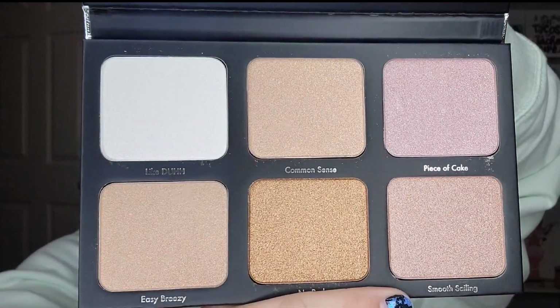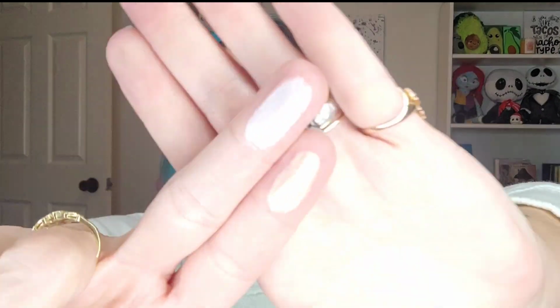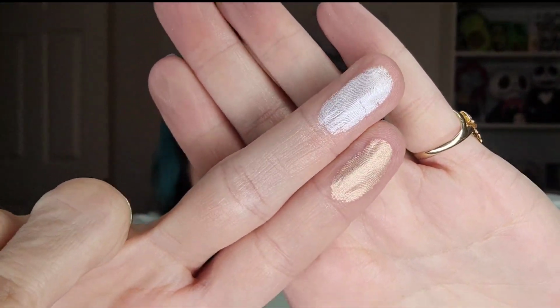That is beautiful. Now, obviously, I might not be able to use every single shade as highlighter shades, but I can go in and use them as blush toppers, bronzer toppers. I do want to swatch just a couple. Whoa, those feel incredibly smooth. Super excited to test this out as well.